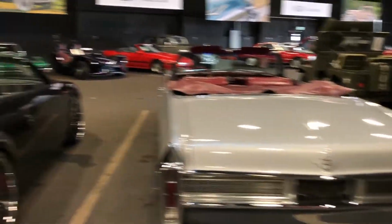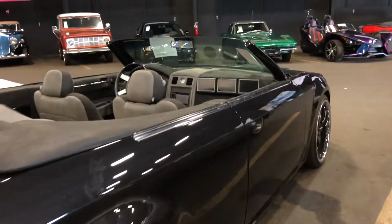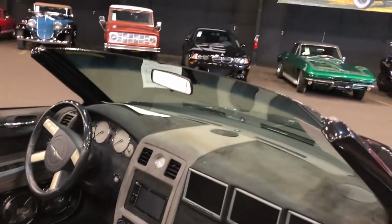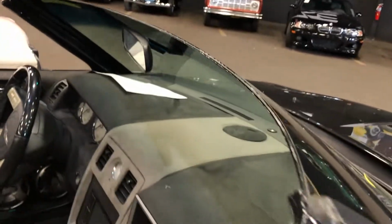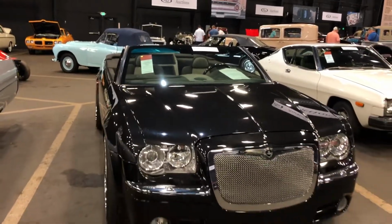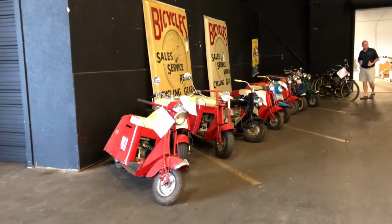I like it. Also another convertible here, which is very strange, is a Chrysler 300 with some other, I'll say, unique additions. Oh my goodness. That is so strange. Let me know about what you guys think of this car in the comments too. Just look at that. They just like cut right through the top part of the car to make it into a convertible. Yeah, I personally don't like it. Very strange. There are a lot of older mopeds here.